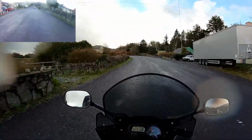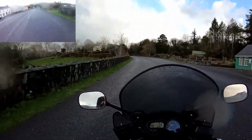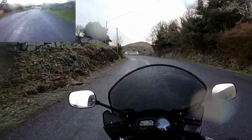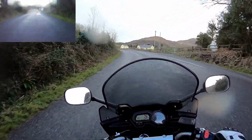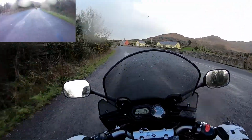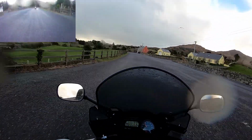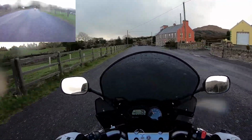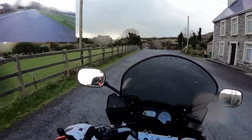So if you're bringing a bike, just bring something with decent suspension, because my bike, because it's a small bike, I have the rear suspension preloaded up to the max because I found it too soft beforehand, and it kind of beats me up a bit on these roads, just a little. Not too bad though.